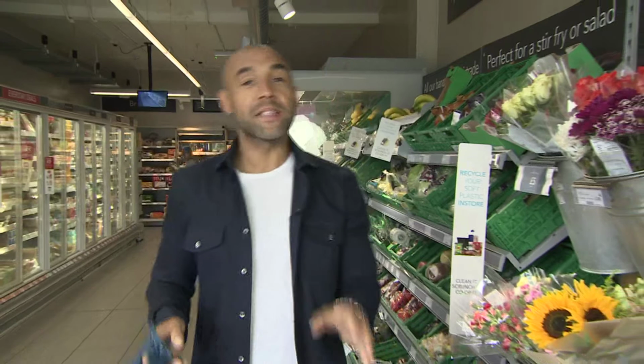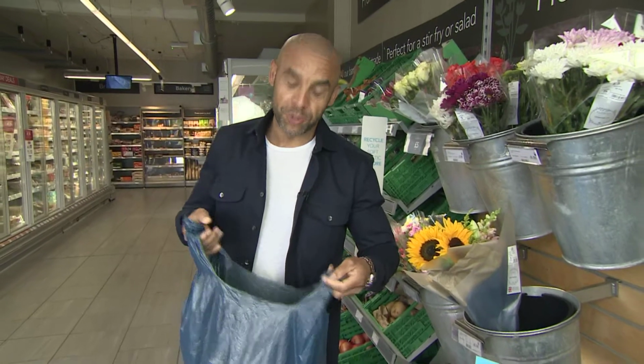Now here's something I've only just found out about, and that's some of our major supermarkets are now accepting soft plastic recycling. So that's anything from crisp packets to bread bags and also the lids from ready meals. So here's my contribution.